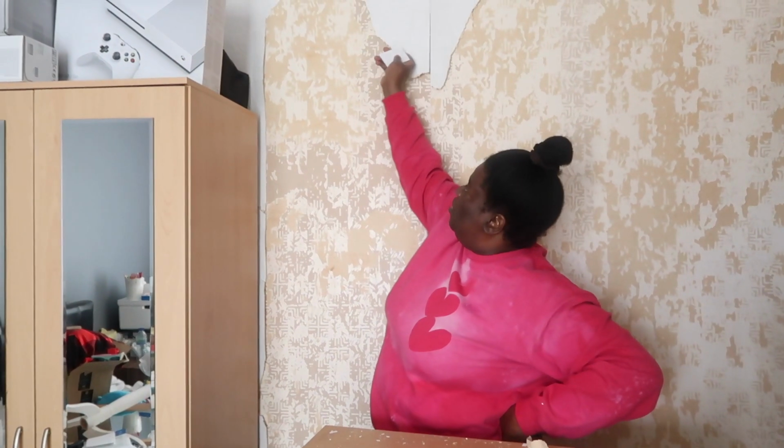Do we want to ever have wallpaper again? No. Resoundingly, no. Tired? Understatement, but they're coming down.